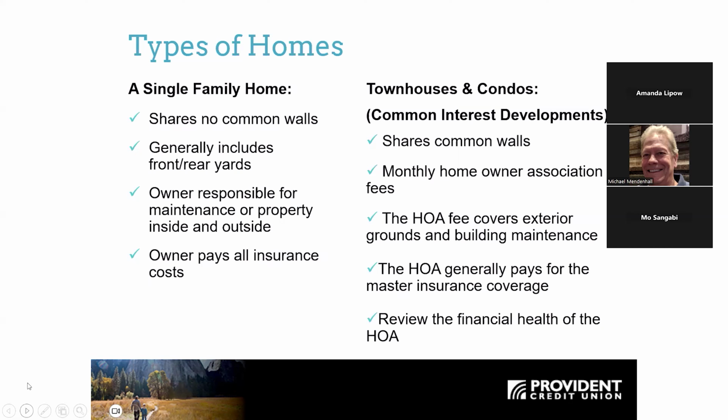Unlike that, townhomes and condos are called common interest developments. They share common walls, monthly homeowner association fee. The HOA fee covers exterior grounds and building maintenance, and also generally covers the master insurance coverage. That means if there was to be a fire, a flood, something, the building will be rebuilt.